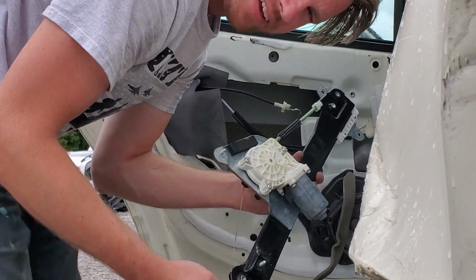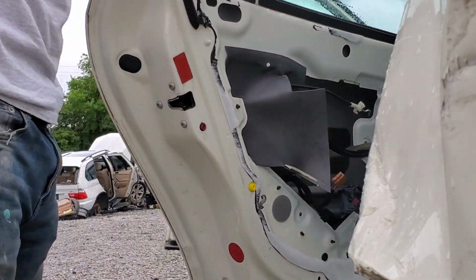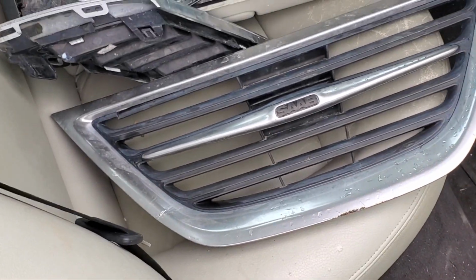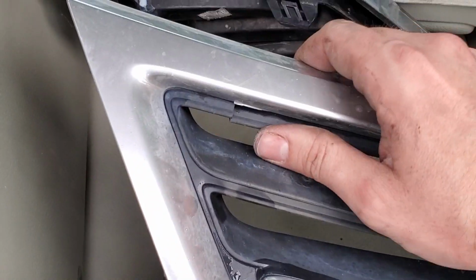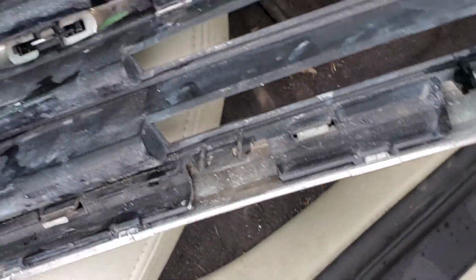One rear left regulator. The grills I'm deciding not to take, so unfortunately they're in a little more rough shape than I thought they were. But this one, it's broke right here. I mean, just this plastic with age gets brittle. There's a couple other things.